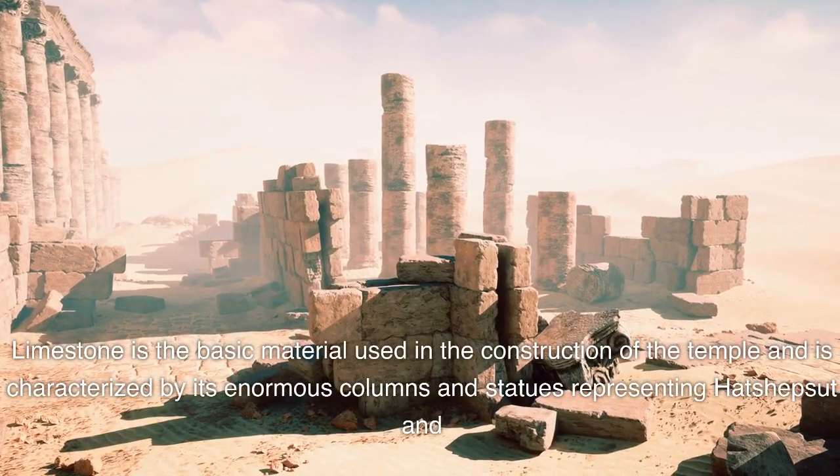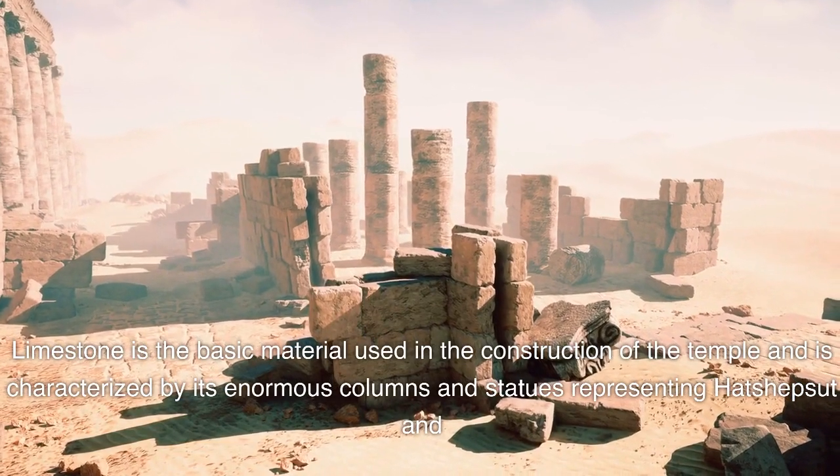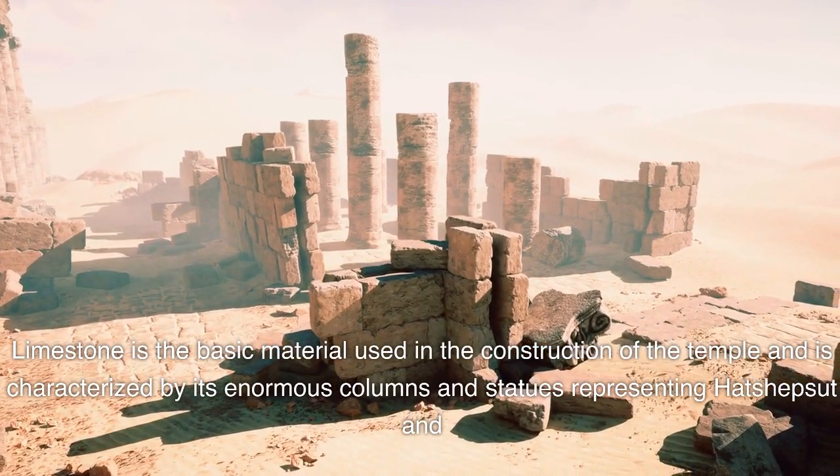Limestone is the basic material used in the construction of the temple and is characterized by its enormous columns and statues representing Hatshepsut.